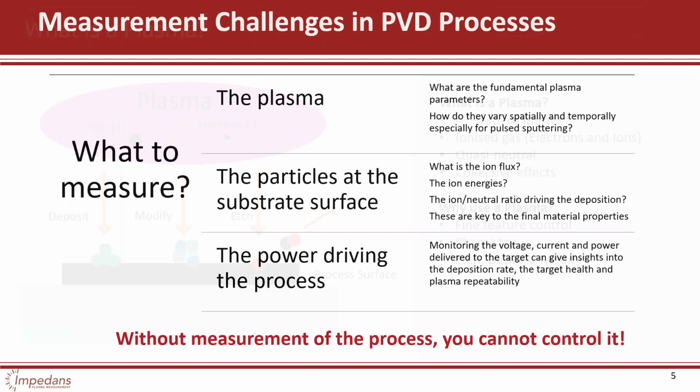So, the measurement challenges in the PVD process. We've got the plasma itself, so that's what's actually doing the work. We want to understand the plasma, we want to characterize it, and we want to get as much information as we can about it. That gives us information about what's actually happening at the surface. It tells us, is our plasma drifting? Is it the same today as it was yesterday? And we also want to know, how is the plasma varying from the center to the edge? So you have uniformity process parameters that you want to look at, and also temporally as well. If you're doing some HiPIMS type applications where you're pulsing, you want to see how the plasma varies over the course of that pulse.